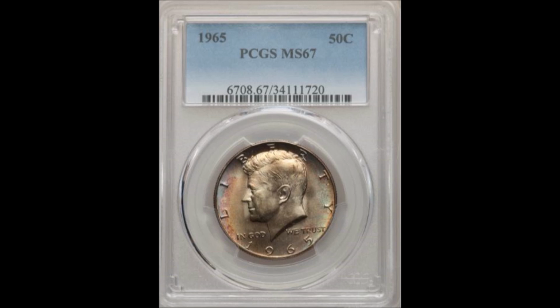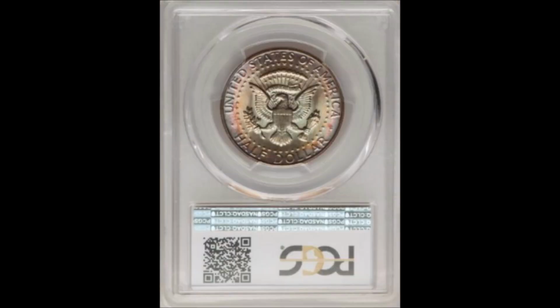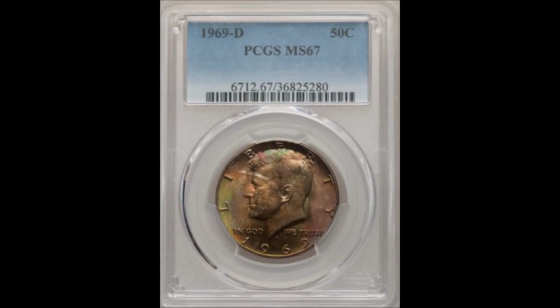All right, the first one that we have here is going to be a 1965. Of course, we affectionately know these as the 40% silver clad half dollars. They were made from 65 all the way to 1970, in which 1970 was a Denver minted only example that was included specifically in mint sets. This example that you see here is a PCGS Mint State 67. Shows quite a bit of nice light pastel colors on there. Again, originality sells. This one sold for $4,800. It's a combination of a really nice grade with some of the original skin. So that's a pretty nice, acceptable example if I ever saw one.